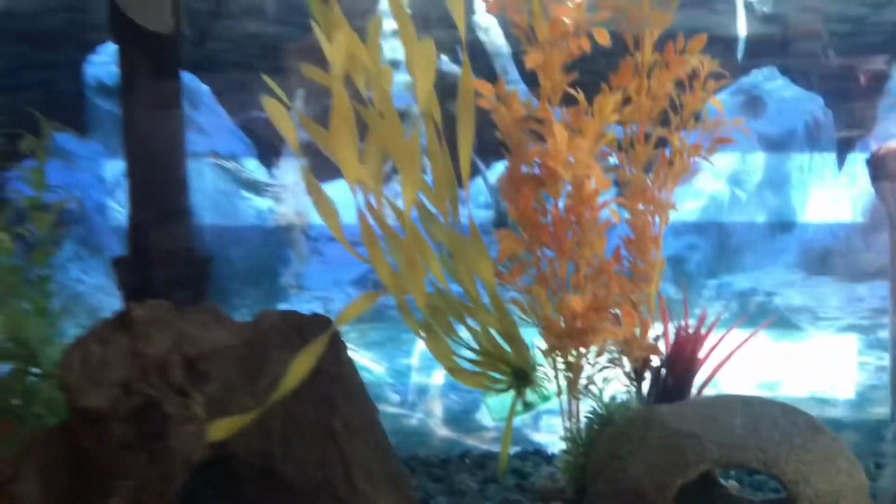Look at him. There's Pablo. He's getting excited, the smallmouth. He's pretty skinny right now, honestly. And then where are the bluegill? Oh, they died. Oh, never mind.